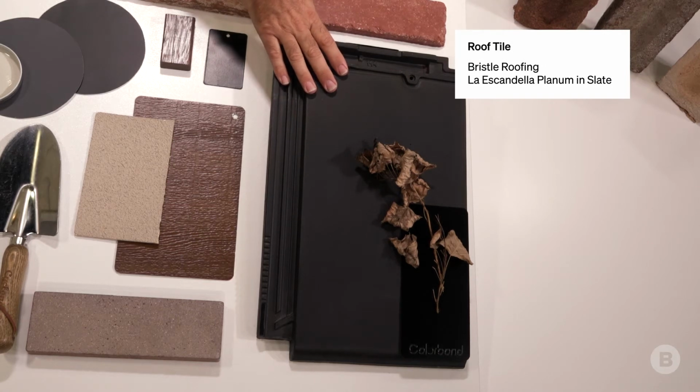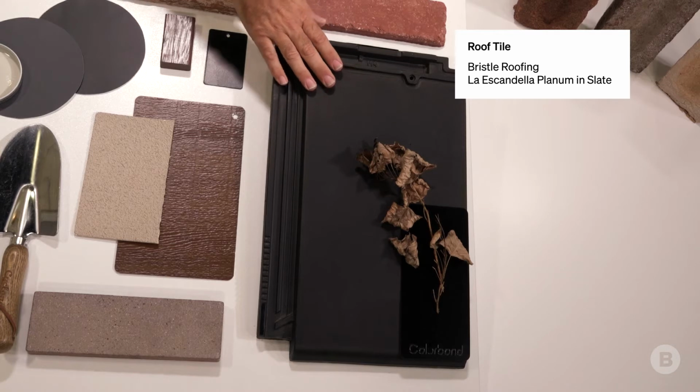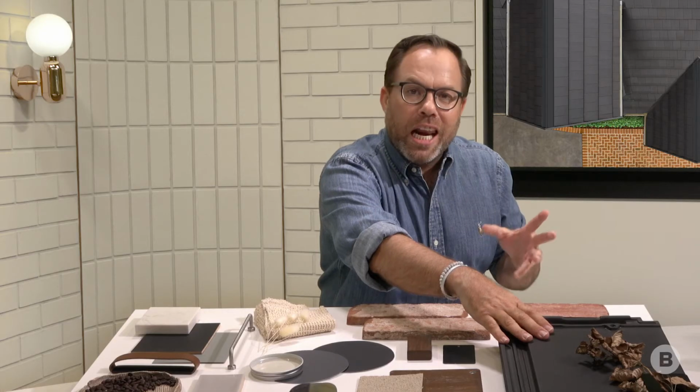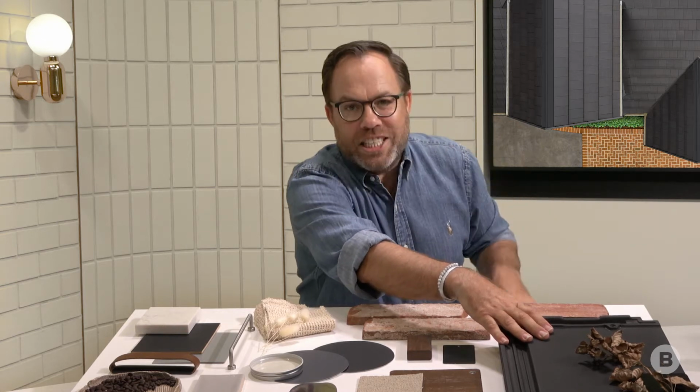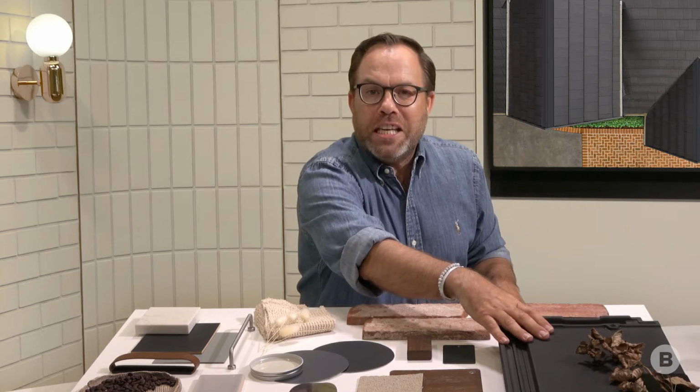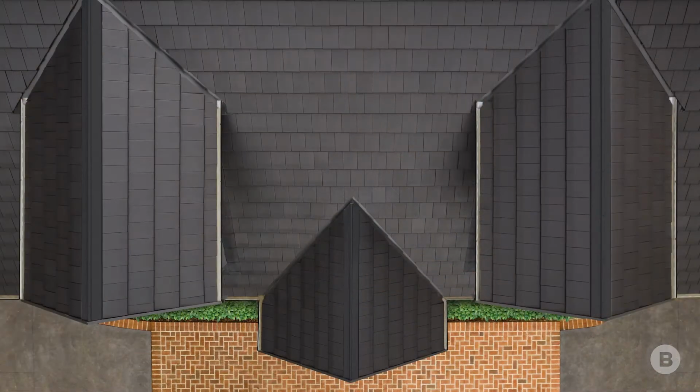Now, the profile is actually platinum, replicating the look of a traditional shingle. And the colour is a nice rich slate grey, replicating, of course, the look of a slate shingle. But the terracotta finish is so hard wearing, with a colour that's going to last a lifetime.